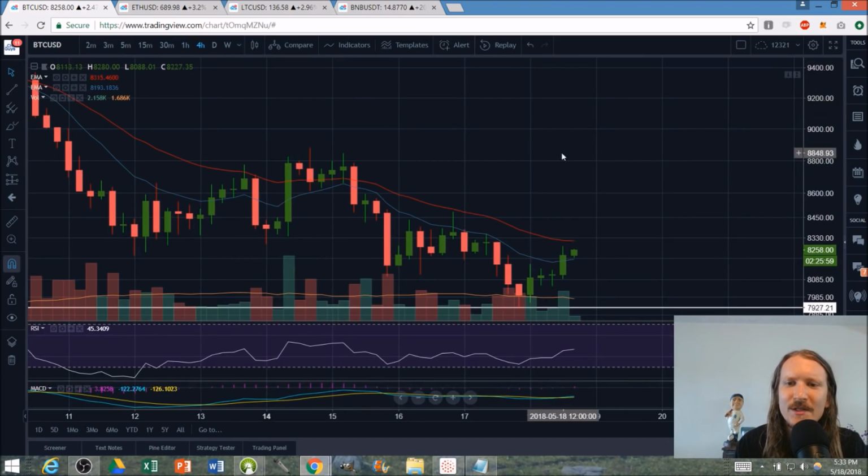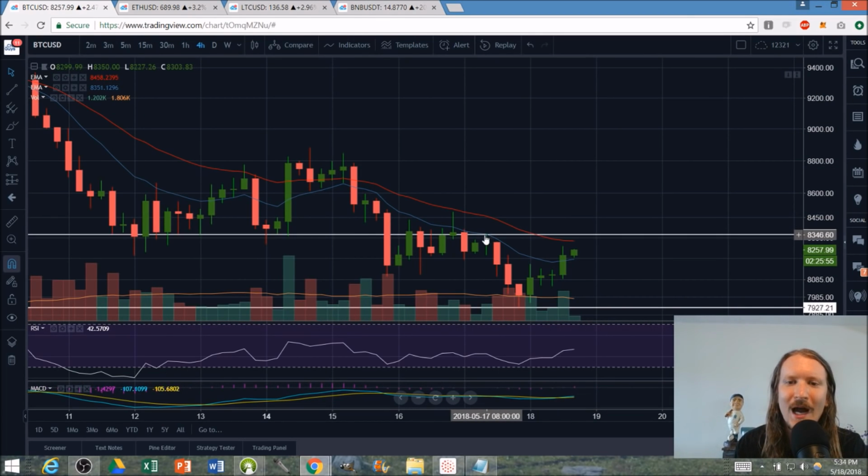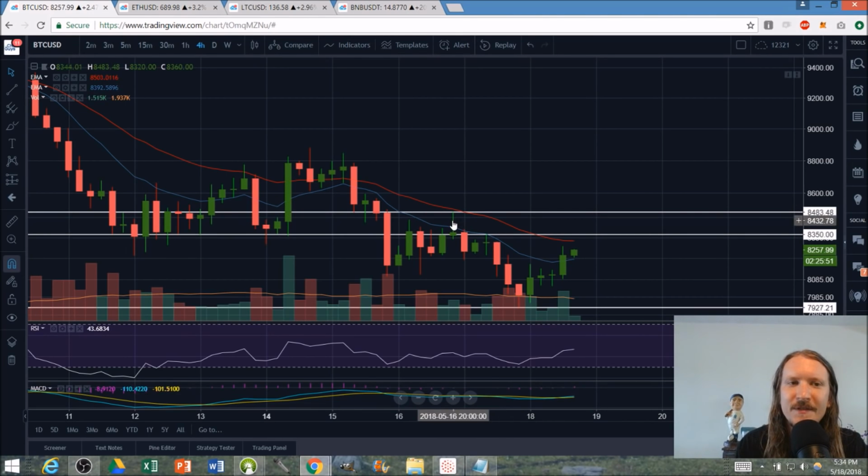But again, as far as looking at the 4-hour time frame, I'm looking at the last lower highs approaching, and we haven't broken them yet. 8,350 and 8,483. Anything under those levels is a lower high. We did just get some news of 250 million Tether to be printed, which could prop up the price if we see some buying pressure come into Bitcoin.